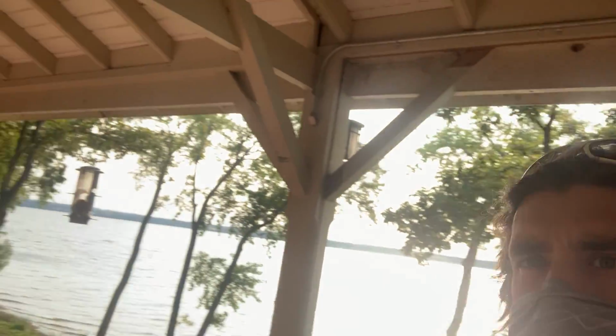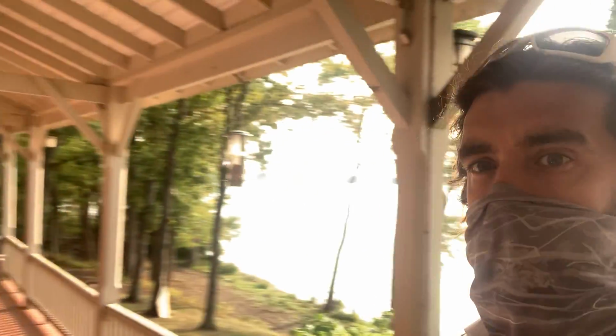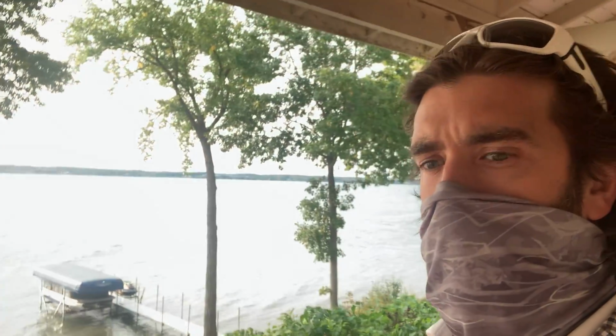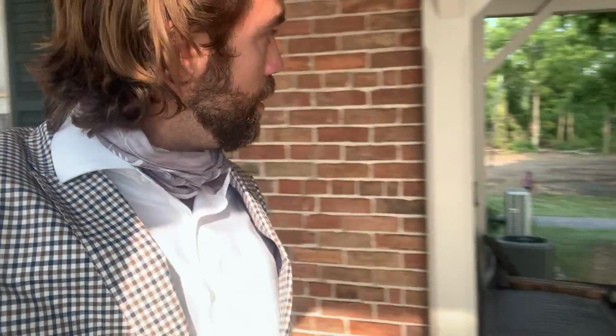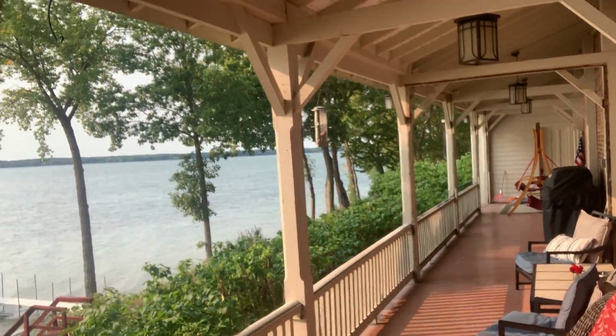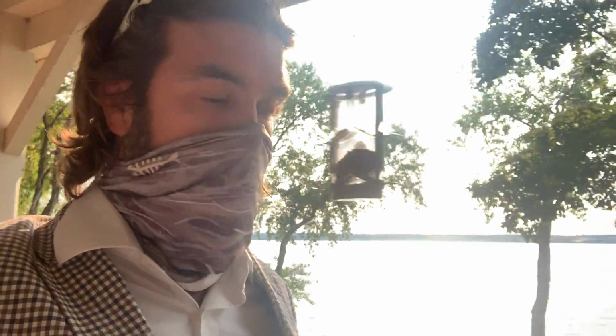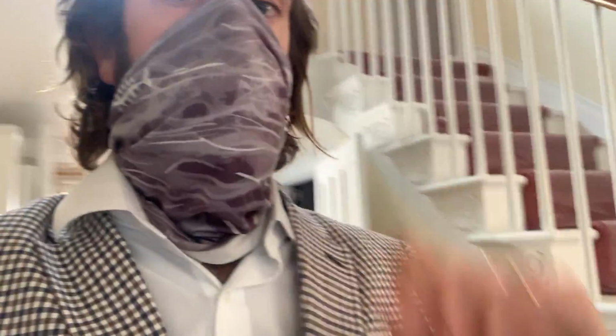So this is a fully covered porch. It does wrap around to the front of the house there. So it's the entire length of the original house. I would guess it's probably about 40 feet, give or take. Nice little spot there. And incredible lakefront. He's in the process right now of redoing pretty much the entire upstairs. So I'll take you up, show you what that looks like.